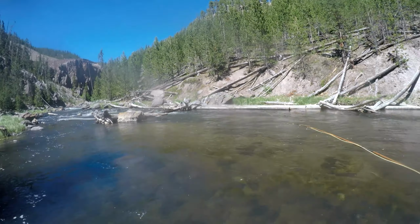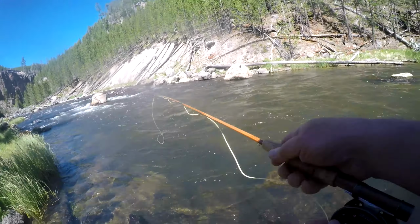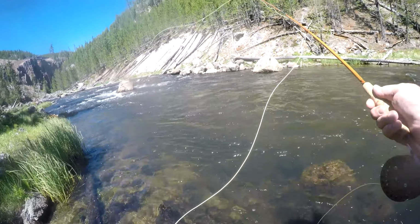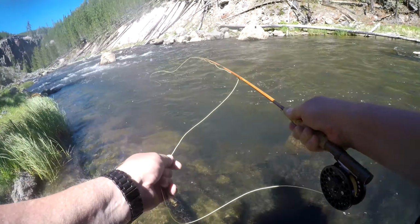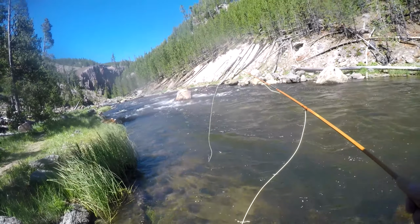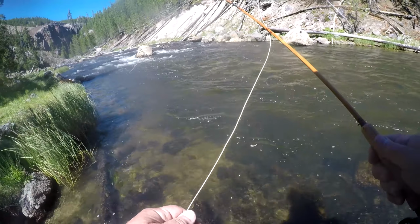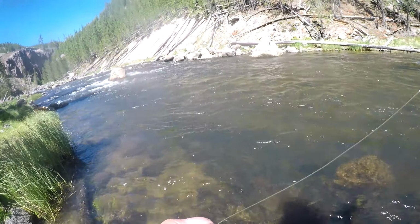All right, another nice looking pool. I'll try my little magic spent. I'm gonna try a couple of spots that look like they might be fishy. Oh, I just saw a rise right over here. The wind will let me get in there, right in those little seams. That should be the one. Okay, not gonna go for him, huh?